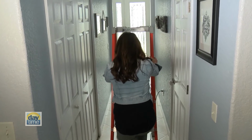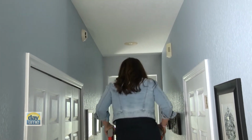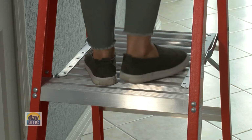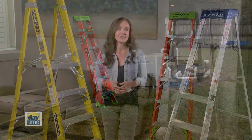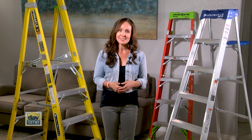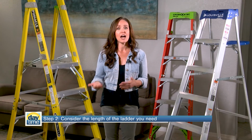If you're working directly above your head or just need a larger standing surface for any job, you should use a pinnacle or cross-pinnacle platform ladder. There's even some step ladders that are a step ladder and leanable ladder combinations, so find one that can handle your needs.